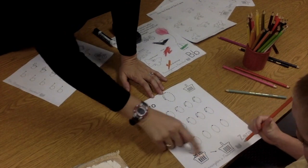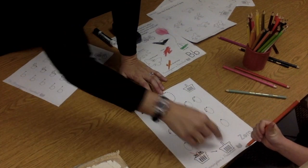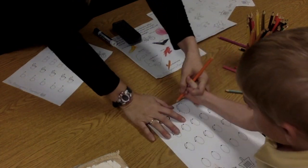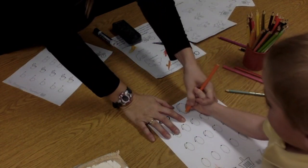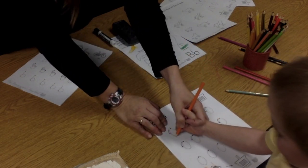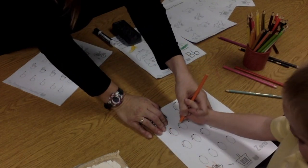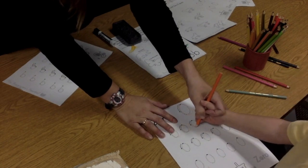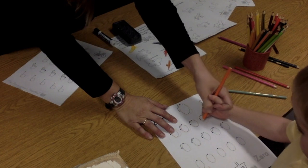Yeah, there were apples and then they're all gone. So there's zero apples in this basket. Zero. Who ate all the apples? Zero apples in the basket.